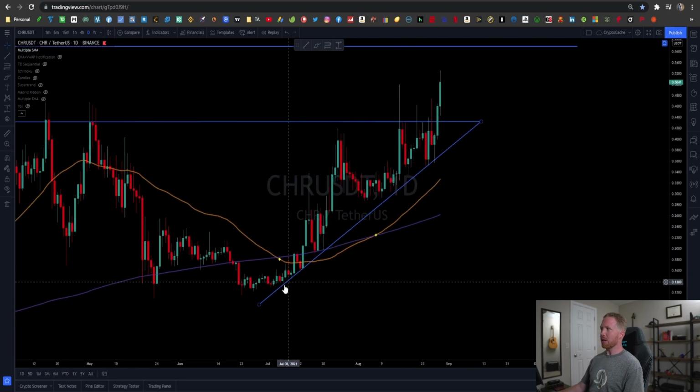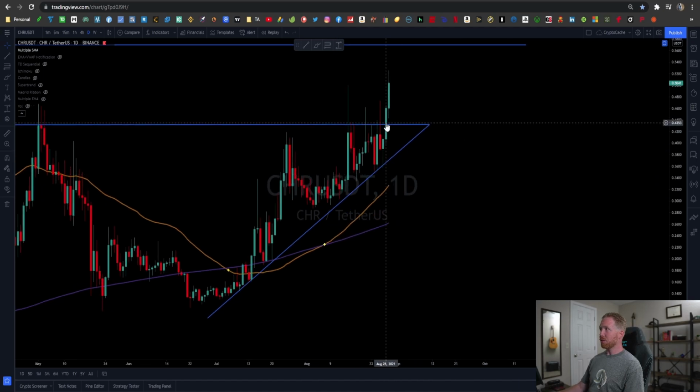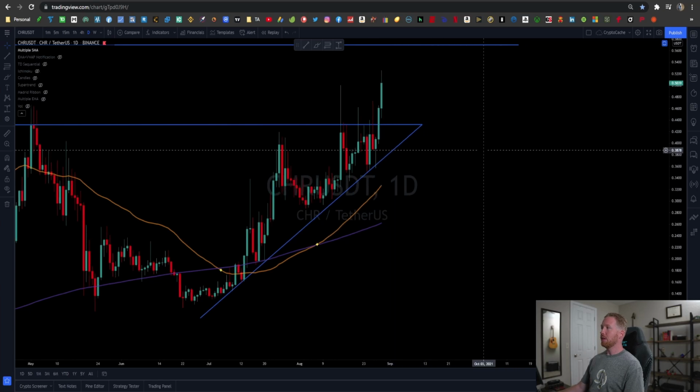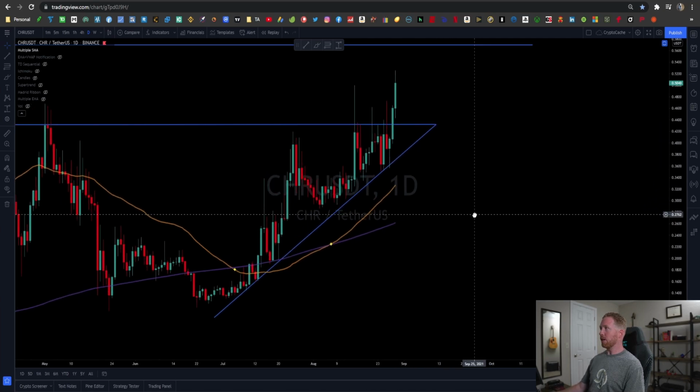But what's great here is we had this ascending triangle pattern. We had a breakout to the upside yesterday. The one-day chart closed above, and today here it is taking off again. So this is something I sent out to my Signal group, which is awesome. I was able to kind of identify this early, and hopefully a lot of people were able to get in on that.